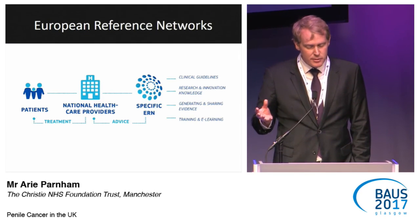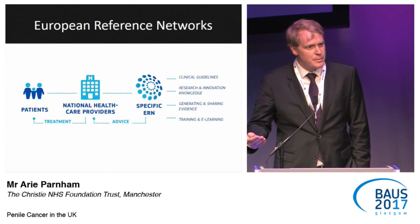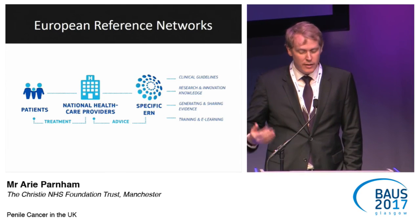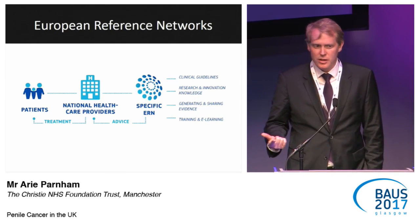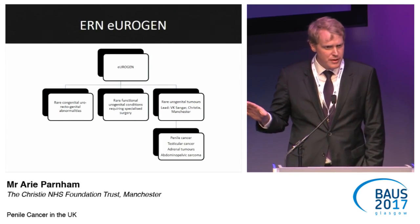The idea is that they're going to have centers of expertise that people can contact with their patients and say, this is what's happening, and then they feed back and say, this is what we would do, or bring your patient over. There'd be training parts of it, clinical guidelines, and research as well, collaboration. And this is the structure, just very briefly.